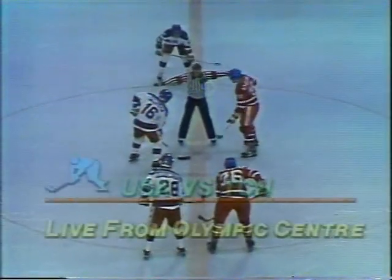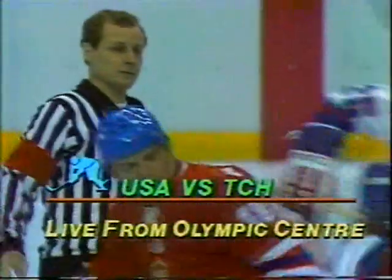Welcome back to the Olympic Fieldhouse. It's a 2-2 tie, USA and Czechoslovakia. Czechoslovakia is still a man short with Anton Stastny having 23 seconds remaining in his penalty. But here's Peter Stastny going in. A shot, and it's stopped by Craig, and Team USA comes back.